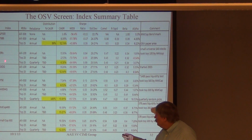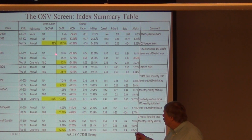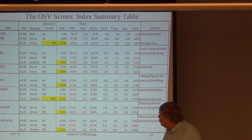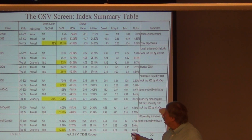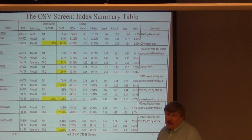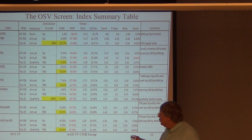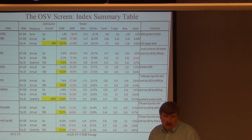Now, what happens if you ran it on the ADRs? Okay. Well, annual only made about 5%. Excuse me, all 100 of the ADRs made 5%. Annual on the top 25 was only 2.5%. It's not a very good screen. And you can get up to 6.3% if you do it quarterly. Okay.